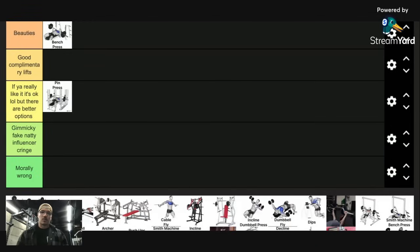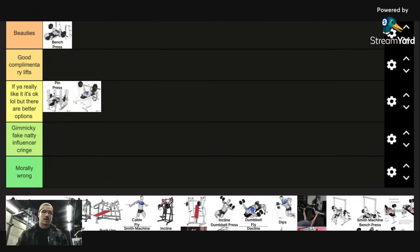But it's not one of my go-to lifts. What I would use this lift as is like a temporary rotation. If you're feeling like some shoulder problems or something like that, or just want to refresh something for a few weeks for the sake of just trying something different, that's exactly what this lift would fall under, in my opinion. So this would be the "if you really like it, it's okay, LOL, but there are better options" tier. And I think this is a perfect example of that lift. They're great lifts, but there are little things that probably hold them back from being a regular staple.